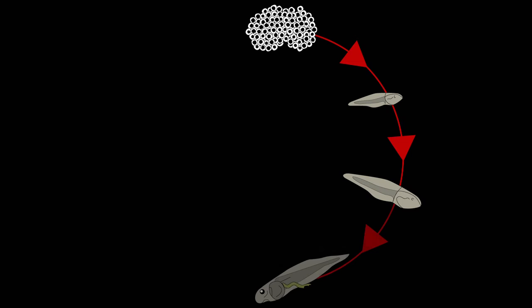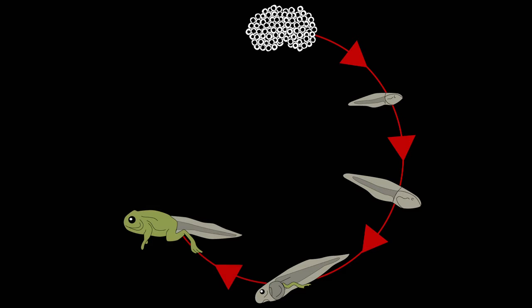Tadpoles are mostly herbivores, or plant eaters. A tadpole isn't a frog yet. It swims in the water waiting for its arms and legs to grow and breathes in the water with gills, like a fish. When a frog develops its legs and lungs, it's ready to go on land. It's now called a froglet. A froglet becomes an adult frog when it loses its tail as it grows.